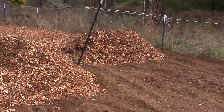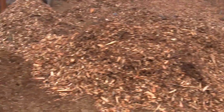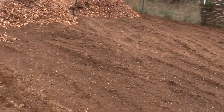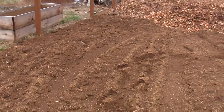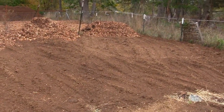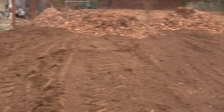I dumped one last truckload of wood chips here before I had to quit a few days ago, and I'm going to spread all that out. I think it's going to take a couple more loads here over all the rest of this area, and I think it's about a 35-40 foot section this way by about 20 foot this way. So a couple more truckloads in the dump truck, and we'll be done maybe today. Maybe I'll finish it tomorrow.